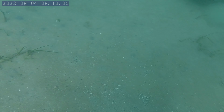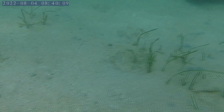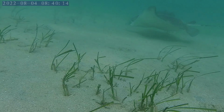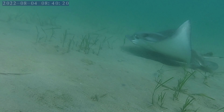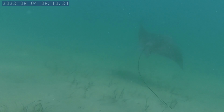So we're going to be saying goodbye to this eagle ray in a little while. They're just so mellow. At this point, the depth is about 3 meters, and he's still looking for food. The eyes are almost cat-like, just otherworldly.